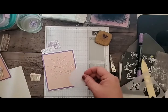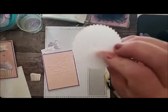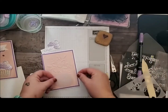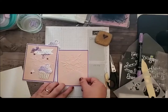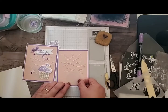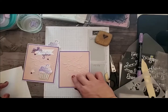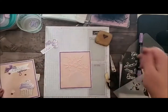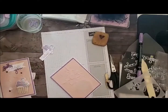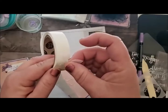I'm going to take a glue dot and put it on there, and position this where I want it to go. I want it to be a little bit... That looks good, just like that. Muy bien. And then we had another glue dot for our one little piece, our first vellum leaf.